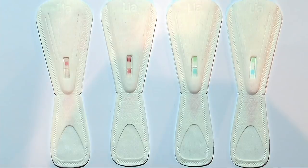Move to the demo, please. Lia works like traditional pregnancy tests. You simply pee on Lia's wider, easy-to-use sample pad. Today, for simplicity, we're pipetting a urine sample. You lay the test flat, and you wait for your result.